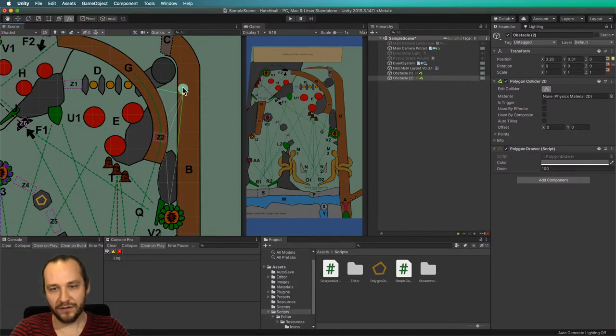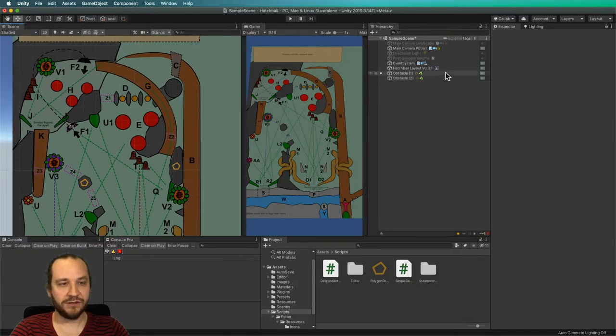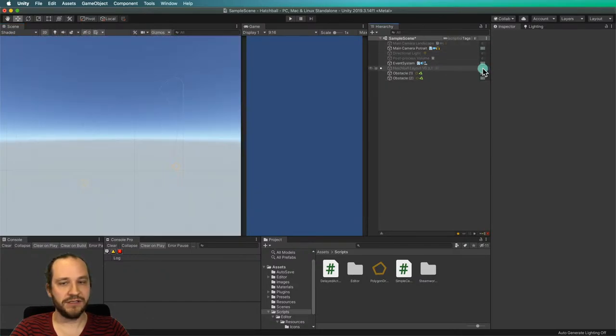I can go on this far and make this into one big obstacle, because there's really no point in having this be different objects. Right. So this is now my obstacle. I could just turn off the layout for a little bit.